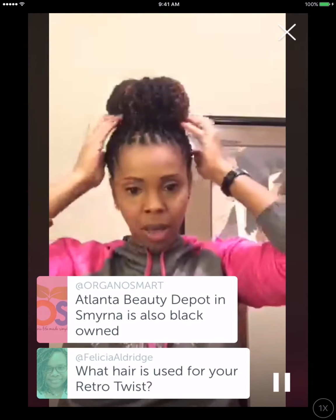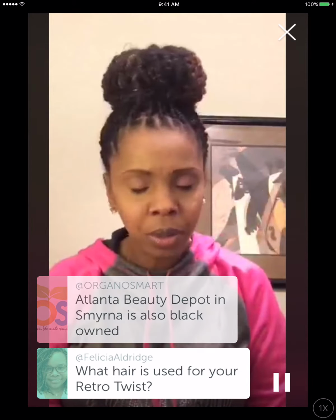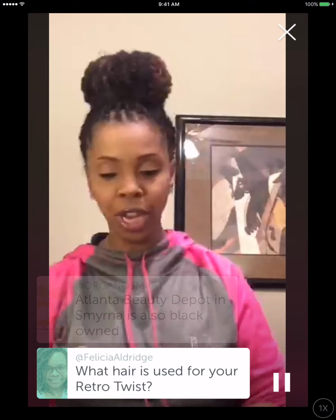So, this again, a huge bun with no bobby pins. I put the Atlanta Beauty Depot and Smoto's on. Oh, okay. What hair is used for your budget? You know what? I don't know the name of the hair. The girl that I go to get my retro twist done, she's in Smyrna. And she gets the hair from somewhere in California. So, it's not like I'm going to the beauty supply to buy it. She's picking it up for me. So I took that same band that I had around my head earlier and put it around the base of my bun. How y'all like that?